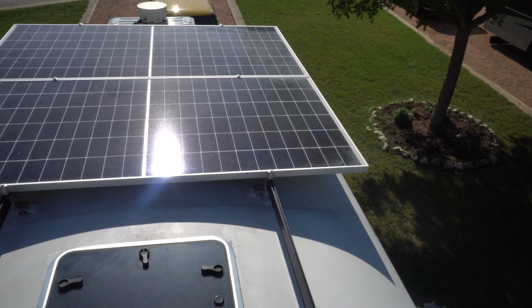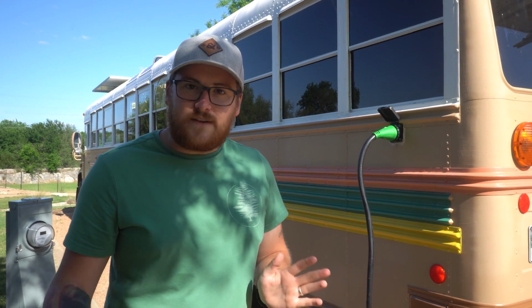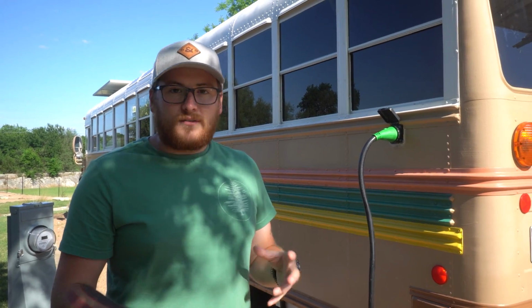As you can see on top of the bus, there are solar panels. We actually don't use them right now. We don't have the money for the batteries. The batteries are really expensive, so we're just slowly saving up for that right now. We do have the solar panels. That's kind of like our first purchase into going off the grid with electric.